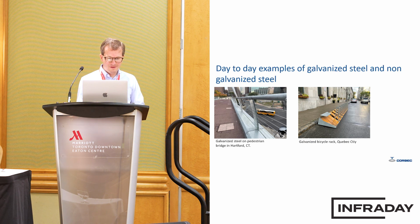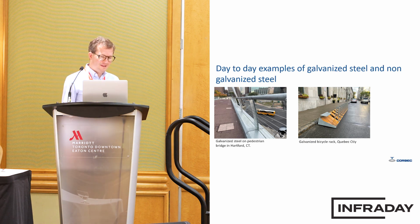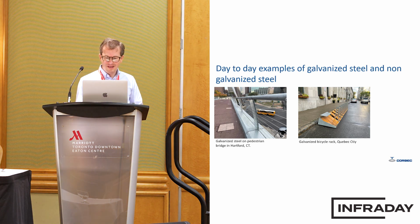And two more examples. Last week I was in Connecticut, and there was a pedestrian bridge using galvanized steel. And this one is a fancy bicycle rack I saw in Quebec City, where there is wood and galvanized product together.